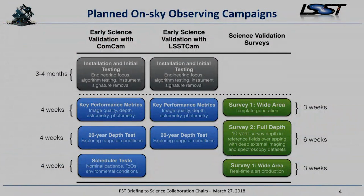And we've talked about this previously, but for ComCam, we have three four-week periods outlined. The first is focused on verifying and validating key performance metrics, derived out of the science requirements document. Second observing campaign is to take a small number of fields on the sky and take them to the equivalent of a 20-year survey depth for exploring the effect of various conditions and systematics in the data.